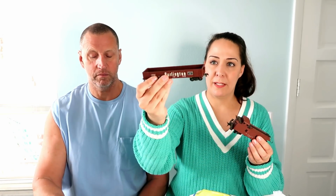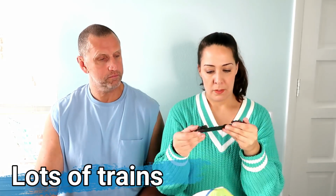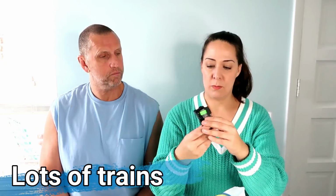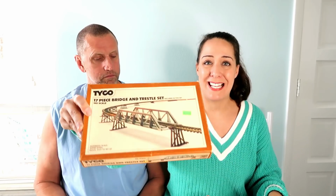I bought a ginormous lot of vintage trains. These were the ones that were out of the package. These are HO trains. So there's a Santa Fe, Burlington, and then I have a giant bag full of new trains. So I don't know how to show these. This was 99 cents.